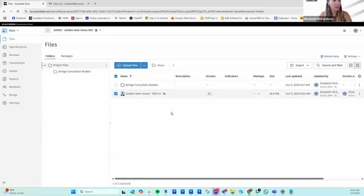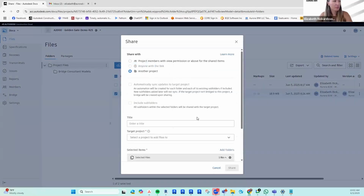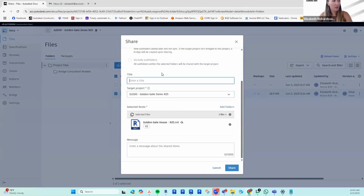So I can choose the file, and I can use these dots or those dots, but I'll use these dots and I'll share. And we're going to pick another project. And we can pick bridge projects here. And you can enter a title.